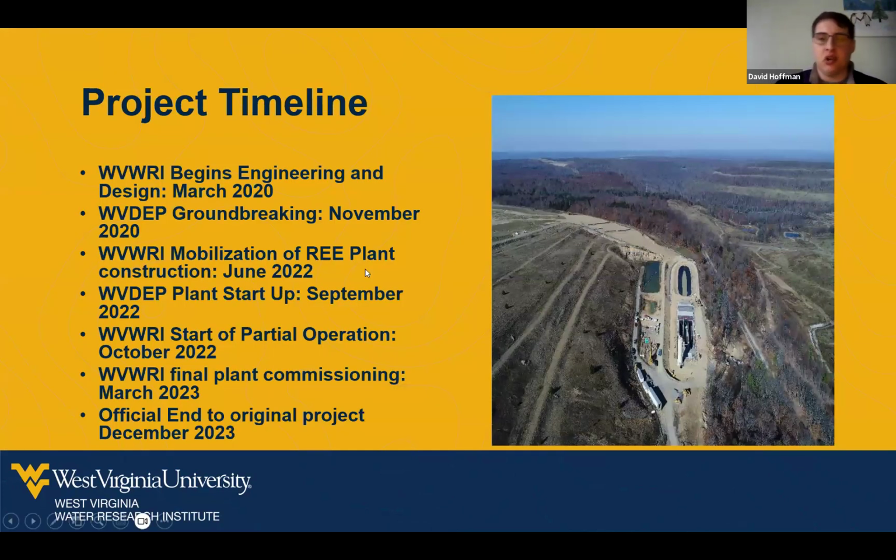So the timeline of this project: in March 2020, we began the engineering design. In November of 2020, West Virginia DEP broke ground on the facility. On the right, you can see the facility being built. You can also see that there's a large amount of other restoration on the site in that photo.